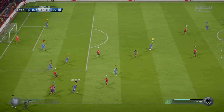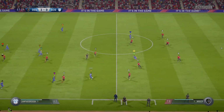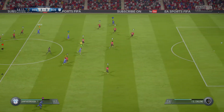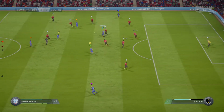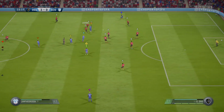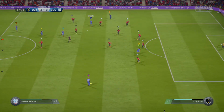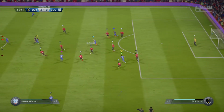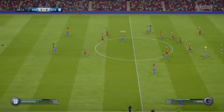Well, this attack has got a bit of menace to it. Makes a challenge here, quick-witted and quick in his movement too to intercept there. Just a mistake, really. He's not even asked too much of the opponent. It's just a mishit pass.